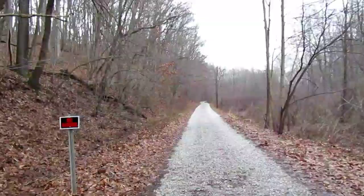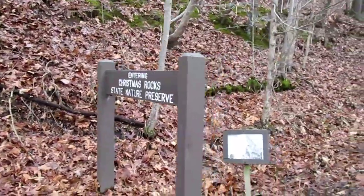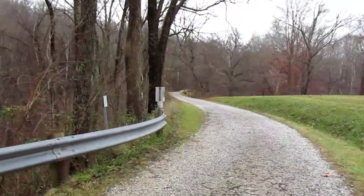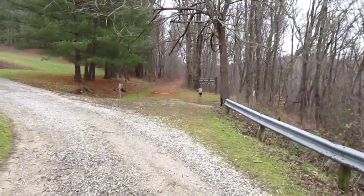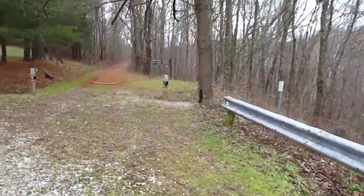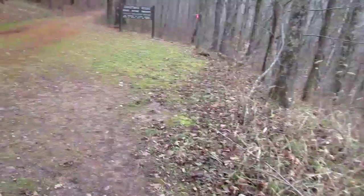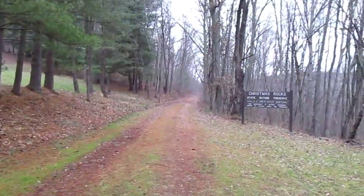It's a very nice little walk back this way. And you see there's a sign there that says you're entering Christmas Rocks State Nature Preserve. There is no parking beyond this point. You have to hike back to the trail. Okay, so that's the road we came up. And that is the trail that you go off of. To just walk around the gate there. And you got another nice trail for a ways.